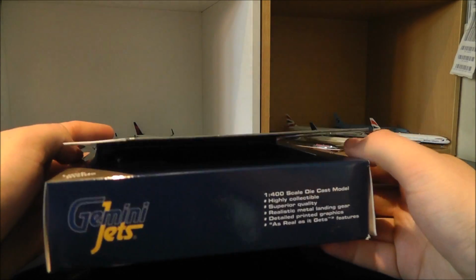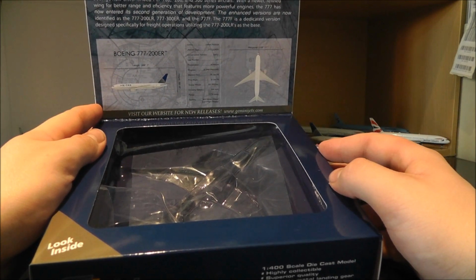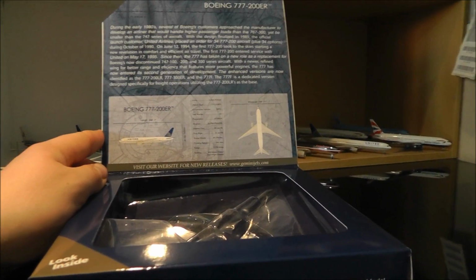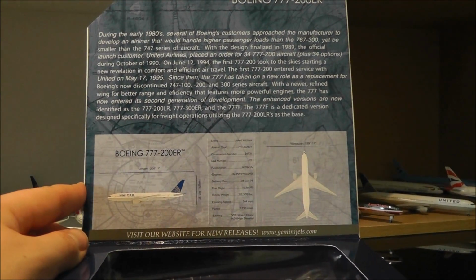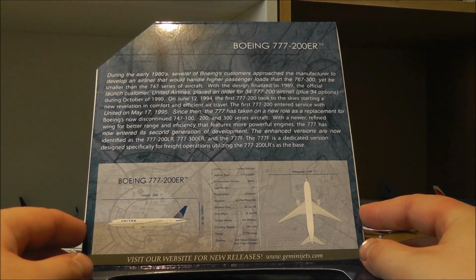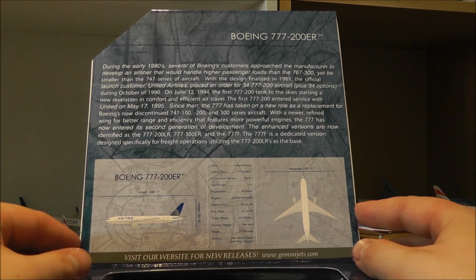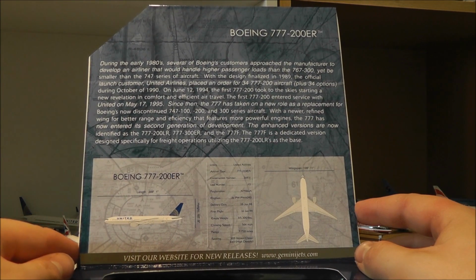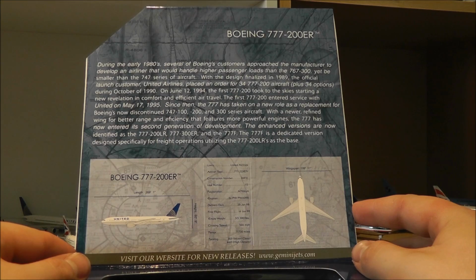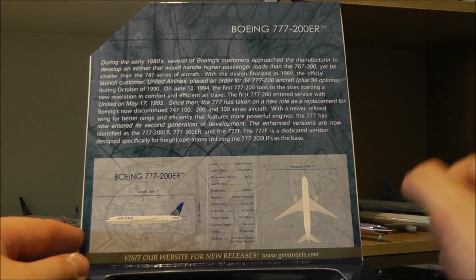And as always with Gemini Jets, you get this little inlay preview of the model. Once again, my model is actually outside of the box because it's about to be brought forward to the camera. But if I just quickly tilt the camera up and zoom in slightly, there we go. Gemini Jets do provide information about the model you're getting, which is quite nice in my opinion. In this instance, it gives you the background information regarding the 777s, not just the 200s but also the 300s, the 200 LRs, the freight variations, whatnot. So if you want to, pause it and have a good read. It also comes with technical details.